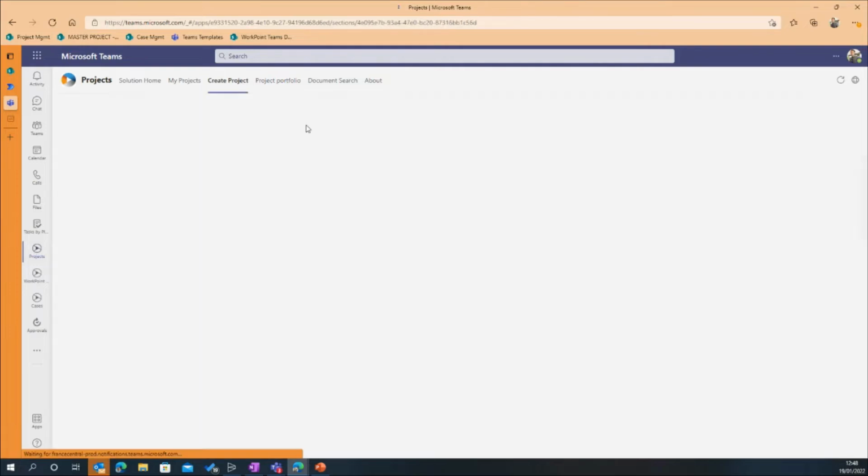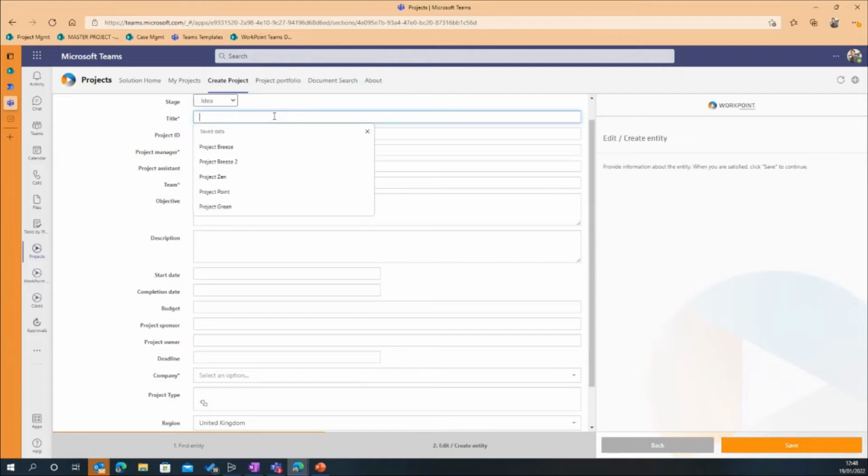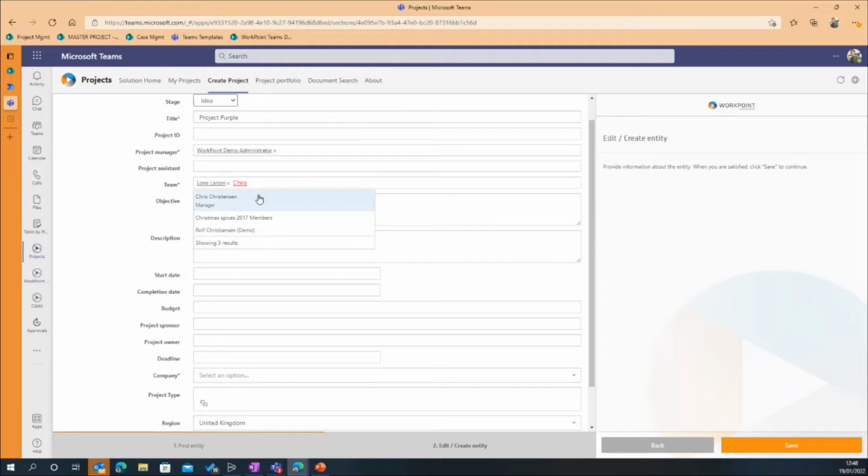But I may actually want to create a project from within my WorkPoint app. So you can quickly come in here and simply create project purple, for instance. I want to assign a project manager, and I'll make myself. I'm logged in as a demo administrator, but that could be any user. And I want to give Loner and Chris and Jesper be part of my team.